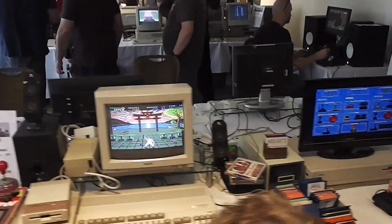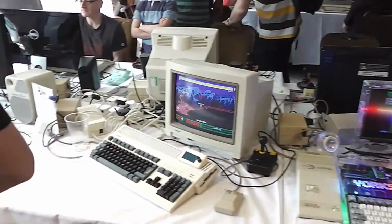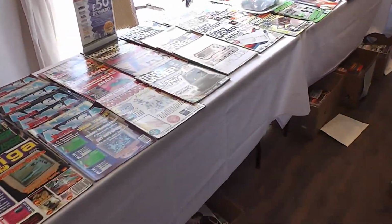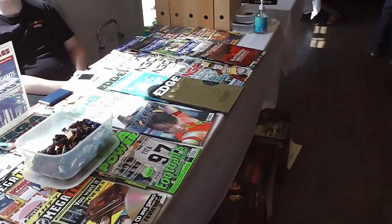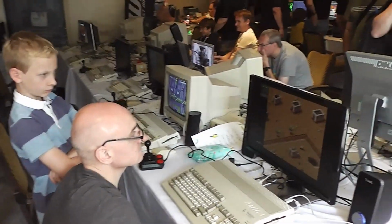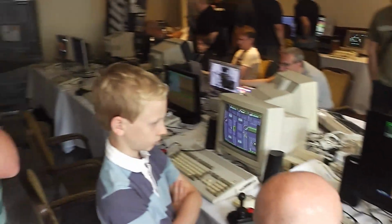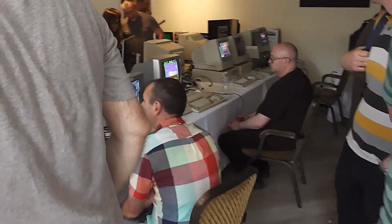There's some classic Amigas. There's one playing IK Plus. Someone playing Cannon Fodder, Worms. There's a few shops in here as well, Retro Easy and Digital Retro Base selling their wares, and Sega Mag selling a load of gaming magazines for new and old, or new old and old in fact, because the old new old is the Retro Gamer. Anyway, I'll carry on. More Amigas here and more Amigas over there as well.